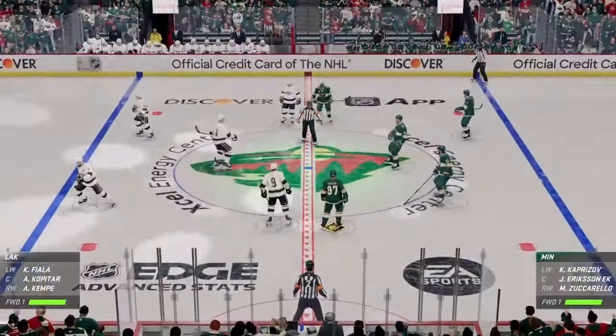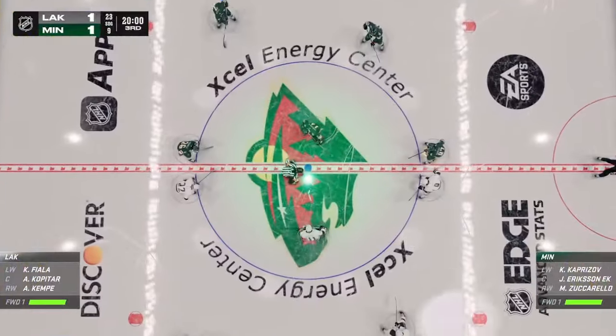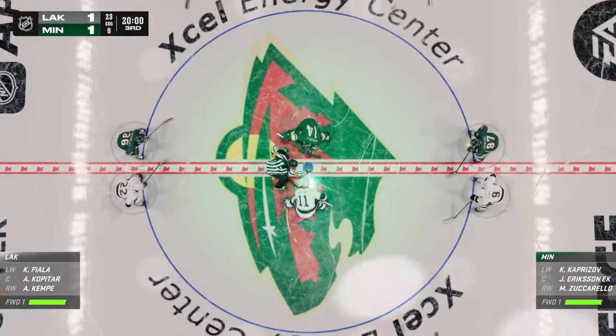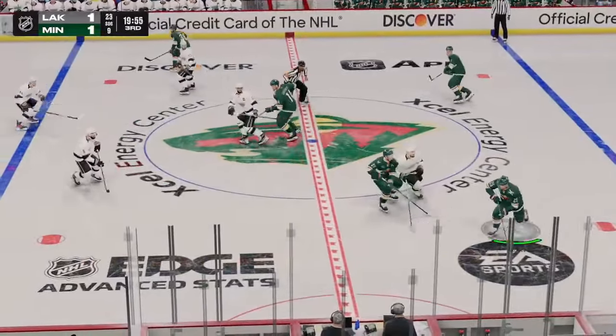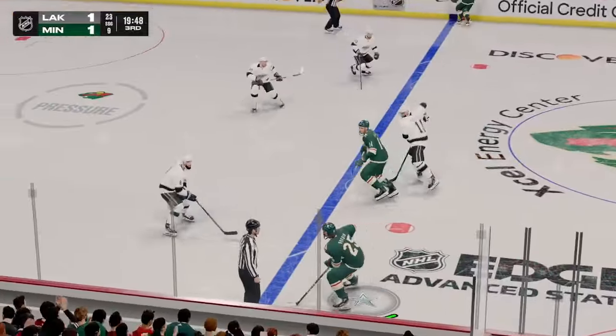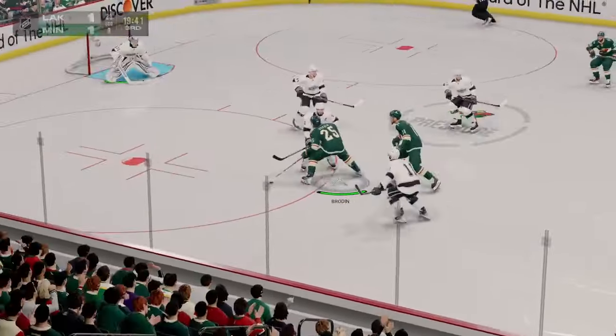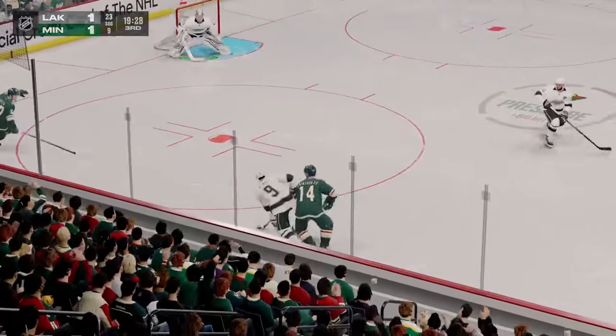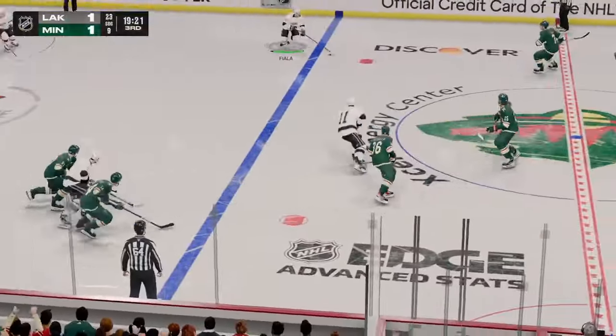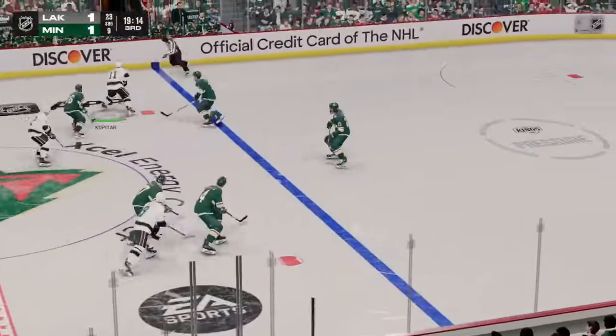Two down, one to go. Third period, they're ready to drop the puck. We are underway here in the third, and this could come down to next goal wins. Swatted away with the stick in the defensive zone. Scooped up along the wall by Kempe. Quick pass to Kopitar.